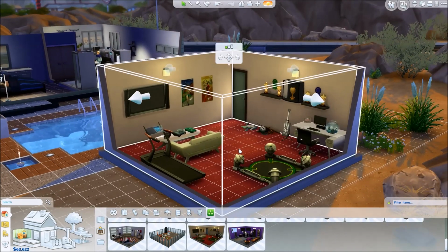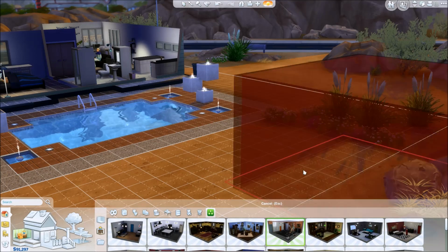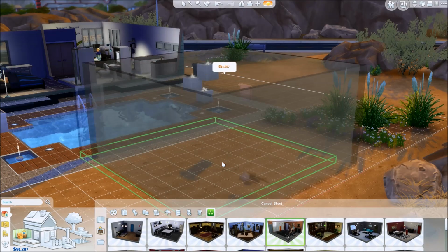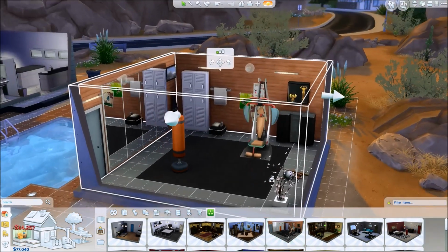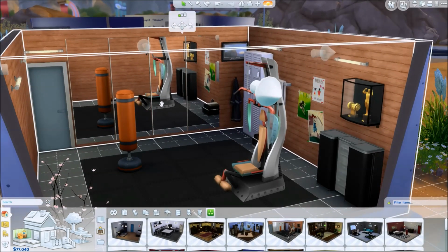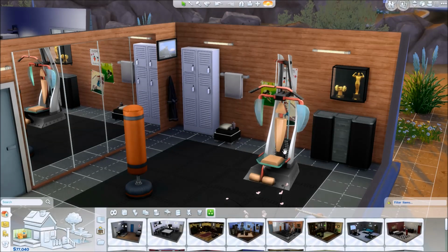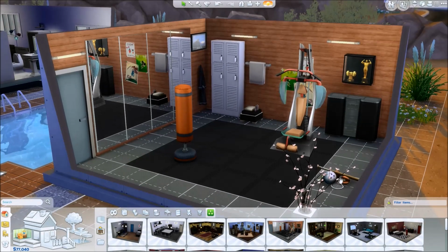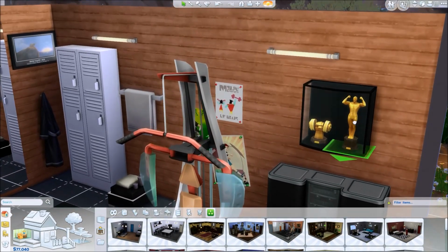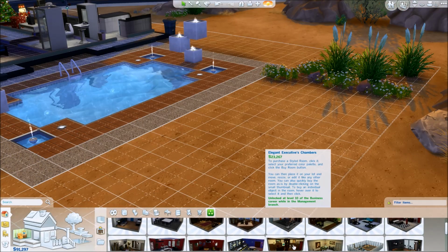We're gonna go ahead and delete the other side of the athletic career. This is the Pump Up Palace for the bodybuilding side of the athletic career. So you get a punching bag, a nice little workout room. You got your mirrors, you got some decorative items like your cabinet. You have the workout machines, the stereo. Again, some trophies, the bodybuilder trophy, the Mr. and Miss Solar System.